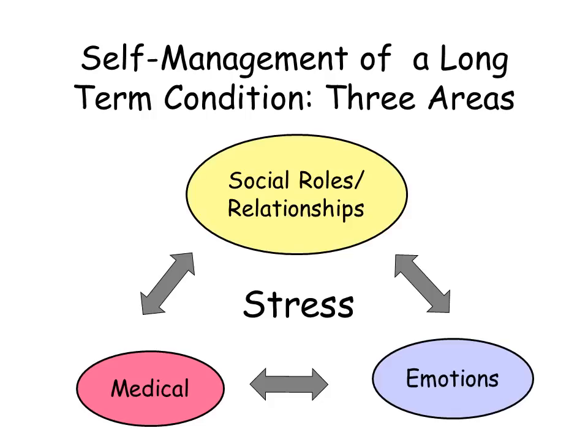Self-management of a long-term condition involves 3 major areas. The medical area is well addressed by doctors, nurses, dietitians, and pharmacists. I would like to talk about self-management of emotions and social relationships. Sometimes the interaction between these 3 areas can create stress for us.